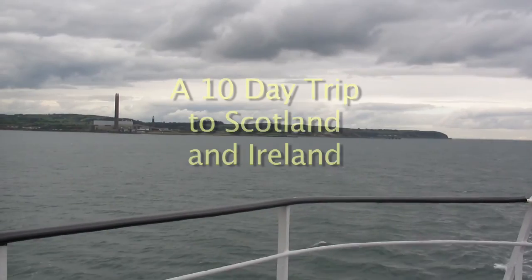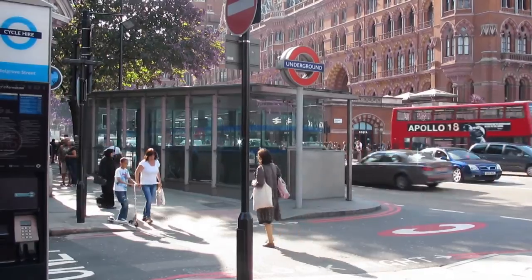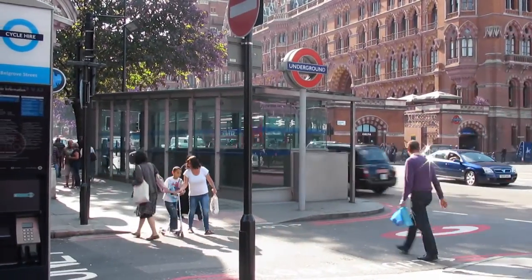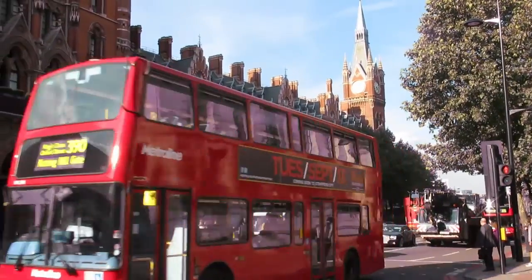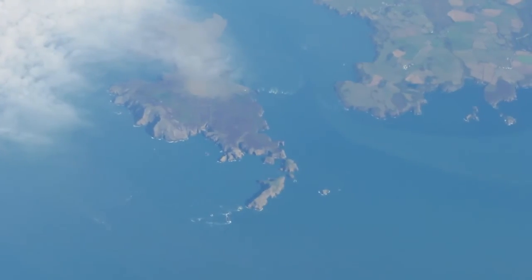Here is a recommendation for a 10-day trip to Scotland and Ireland, especially for those of us who prefer not to drive in these countries. The trip starts with a flight to London.